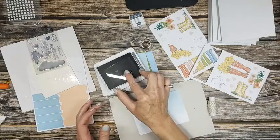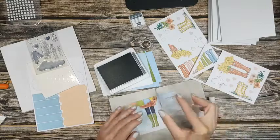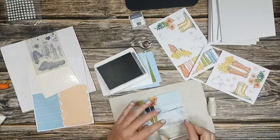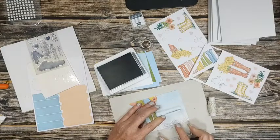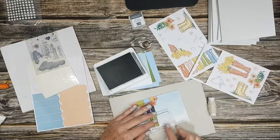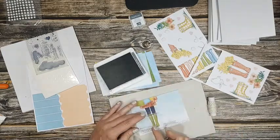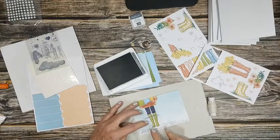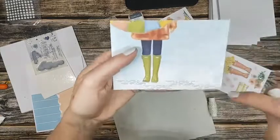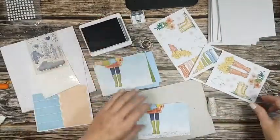Okay, so we're just going to stamp some texture down here. And it looks to me like this is the way they did it. Stamp it twice. So you have a darker one and a lighter one. That's called stamping off, if you don't know. I might have some new people watching. So that's called stamping off. So you'll have the darker one and then the lighter one. You stamp it twice without re-inking it.